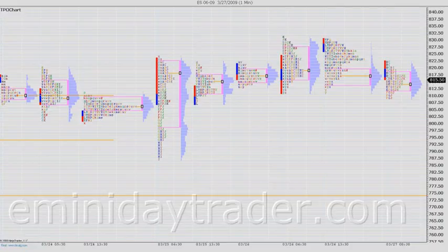Here's a quick look at the markets from the E-mini day trader perspective for Friday, March 27th, 2009. This is a shortened version of the members version, and also not nearly the kind of detail. But just to give you an idea of what we were doing today, what we were thinking, and what we expect the market to do in the short term.